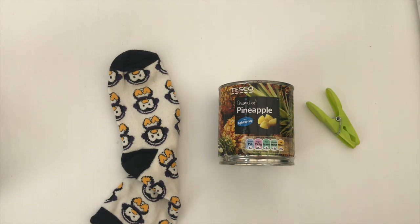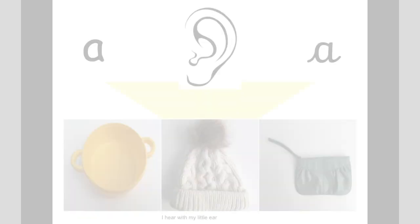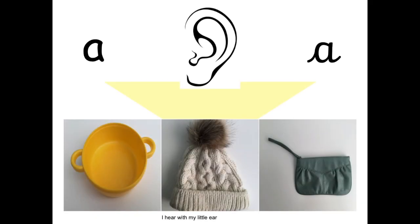Let's see what that would look like if I was playing in a classroom though, because if I'm playing in a small group or at home, this is really easy to achieve. But if I'm with a class of 30 children, what could that look like then? So to play exactly the same game, I hear with my little ear, with a whole class rather than a small group, we've just got exactly the same kinds of pictures that we've taken with a mobile or an iPad.